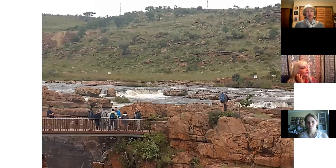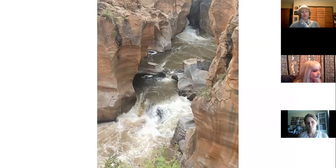Now this is part of the Blyde River Canyon, and there are two rivers that come down into this canyon. And as you can see, they're very popular with visitors, and there are these really nice bridges so you can get around. And this is some of the river teeming through this beautiful rocky canyon.